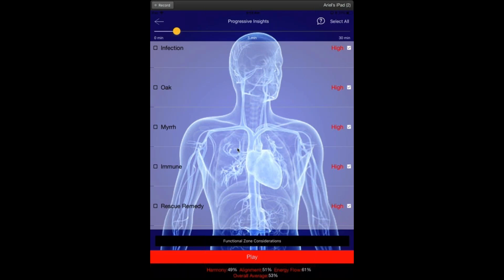I'm confusing oak and olive. Really, I did that last time, but oak is the person who pushes through themselves to the point of exhaustion. So that's what the oak is about.